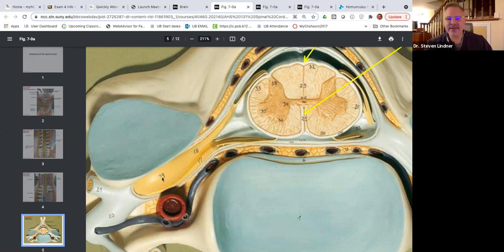Remember, a ganglia by definition is a group of nerve cell bodies in the peripheral nervous system. A nucleus is a group of nerve cell bodies in the central nervous system, but a group of nerve cell bodies in the peripheral nervous system is called a ganglia. So this is actually called the dorsal root ganglia, the DRG. This is the dorsal root ganglia that's connected to 18, called the dorsal root.